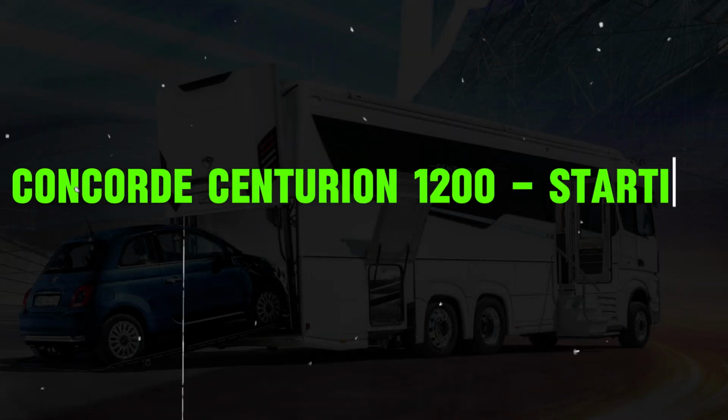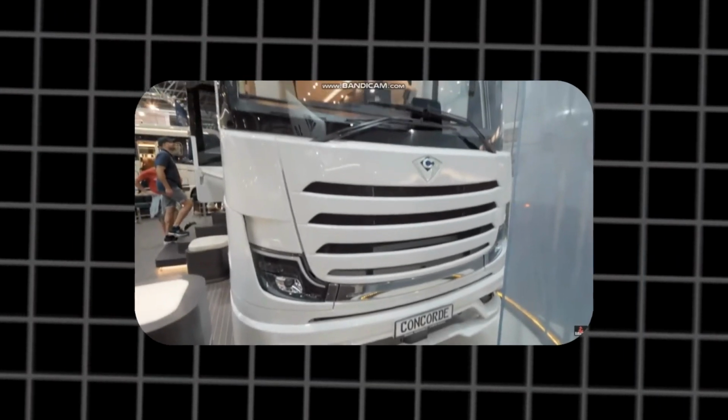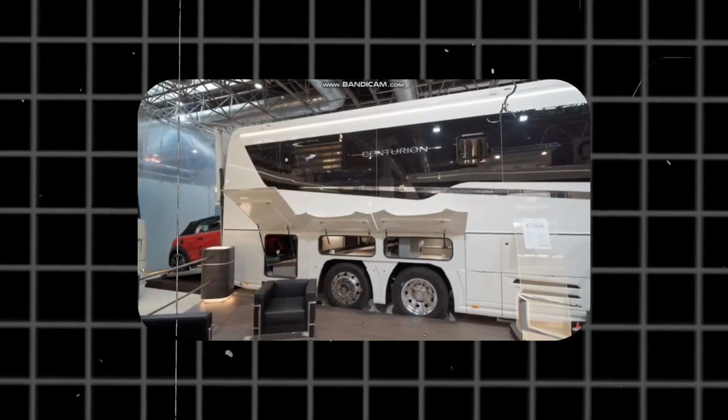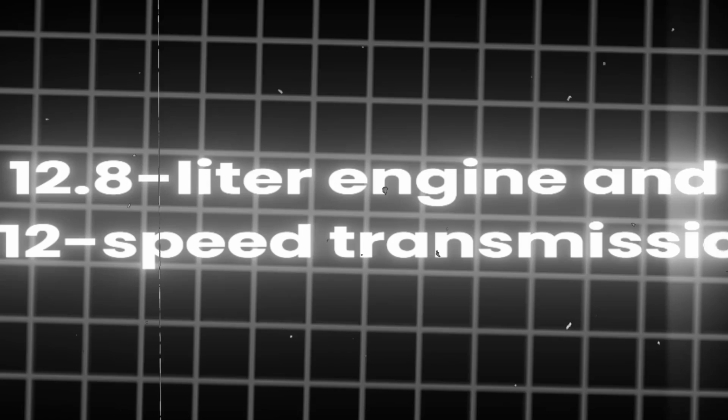Number 10. Concord Centurion 1200, starting at $1.3 million. The German-engineered Concord Centurion 1200 is a showcase of both rugged elegance and high performance. Built on a Mercedes-Benz Actros chassis, the Centurion 1200 features a 12.8-liter engine and a 12-speed transmission, ensuring that your journey is both smooth and powerful.